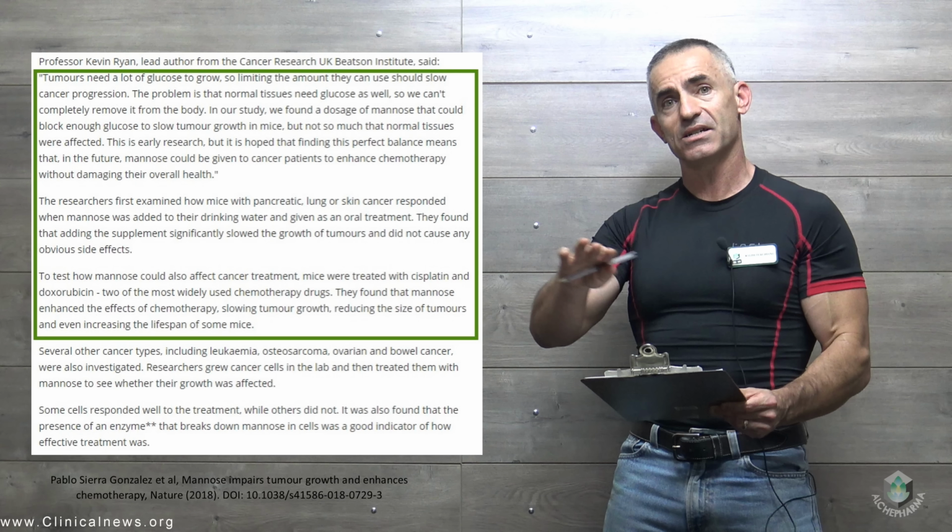Sugar supplement slows tumor growth and can improve cancer treatment. Tumors use more glucose than normal healthy tissues. However, it is very hard to control the amount of glucose in your body through diet alone. In this study, the researchers found that mannose can interfere, and this part's important, with glucose to reduce how much sugar cancer cells can use. The researchers first examined how mice with pancreatic, lung, or skin cancer responded when mannose was added to the drinking water and given as an oral treatment.